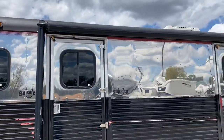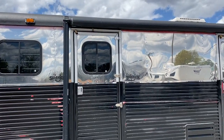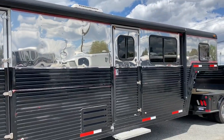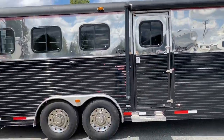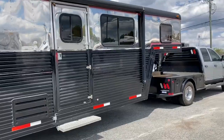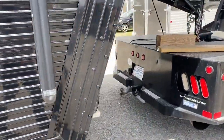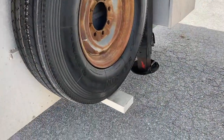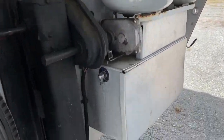Second full disclosure on this trailer, the awning arm is bent, and that particular one cannot be replaced. So you'd have to put an entire new awning on this trailer, so we're throwing that out there. It needs a new awning. All right, it does have an electric jack, which is nice. 2 propane tanks. It does have 2 batteries.